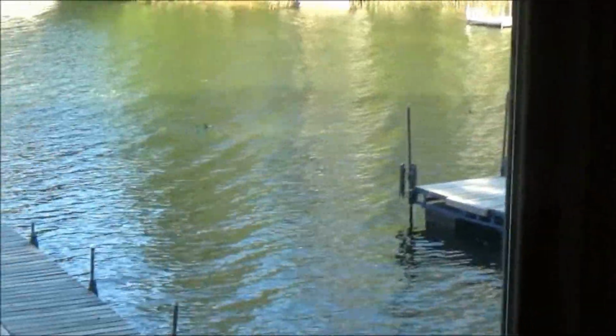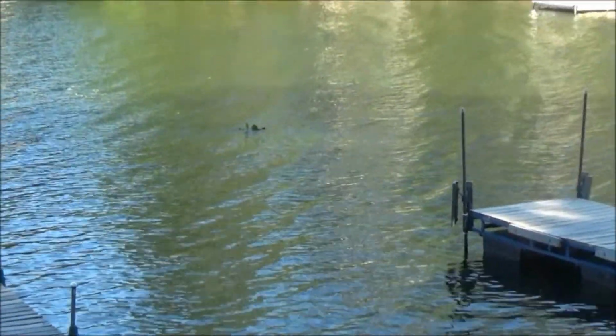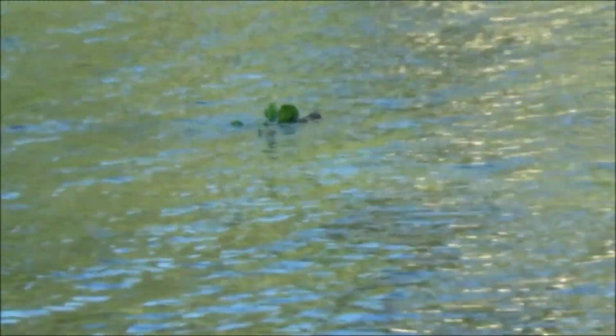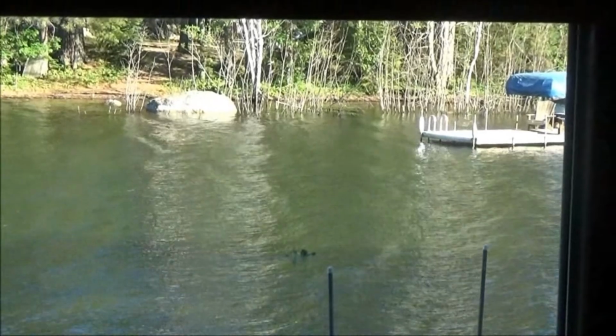Wonder where he's headed. Initially, I thought it was a beaver, but later in the week, I was finally able to get a clearer look and identify it as a muskrat. I don't think he knows. Now he's heading over in the direction of the neighbor's dock and shoreline.